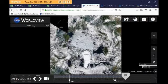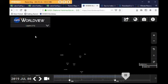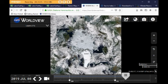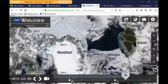And now let's take a look at Worldview. I'll refresh this and see if we've got all the data in yet. Yep, it looks like we're good. So this is from today, July the 8th, 2019. And we'll just start zooming in.